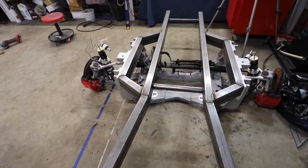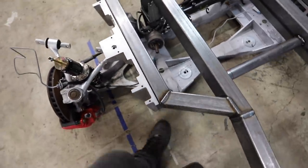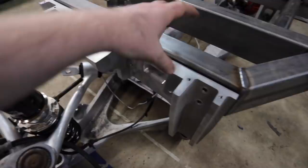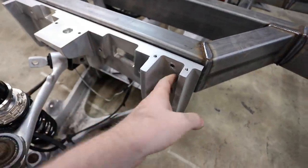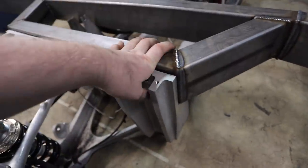So the next thing that we gotta do is drill holes in the frame to be able to bolt these guys into the frame. So we'll be clamping the frame down so it's perfectly flat with this mounting surface, and then we'll clamp it to this as well. And then we'll drill our holes. So like you see, there's a hole there and there and there and there. And then on the side, we'll drill through, we'll bolt through.